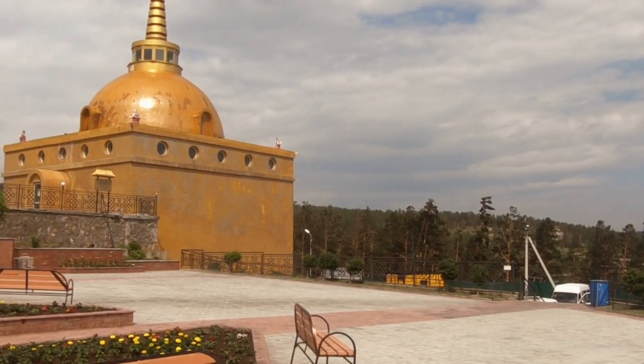We took a 97 bus from the city center, and 15 to 20 minutes later, we are at this Buddhist temple. This is Buddhist temple in Ulan-Ude. It looks very nice, but also it has this amazing panoramic view. One of the highlights is that inside is a golden Buddha statue, which is the biggest Buddha statue here in Russia.